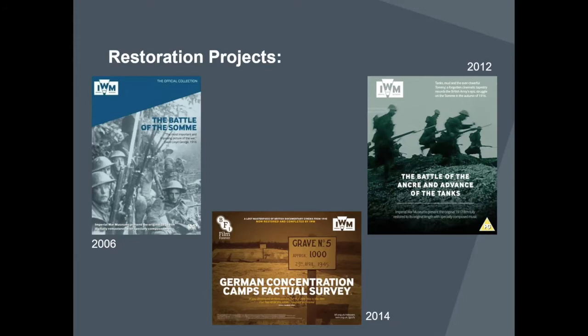We put a call out for reels of Battle of Arras, and the Portuguese Cinemateca had 4 colour tinted reels, which they very graciously shared with us, which was a real help in the restoration process. And we actually identified several shots which we didn't have in our versions. So that's a really exciting project. Hopefully that will be done in the next year or 2. So yeah, those are some of our restoration projects.